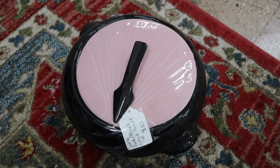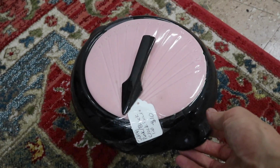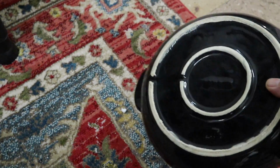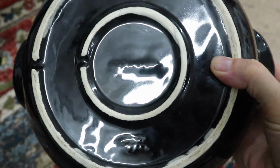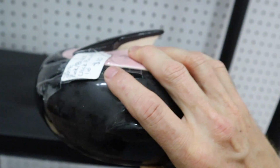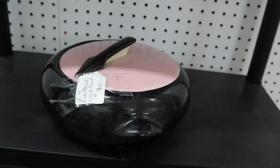I'm not going to buy it because it does have a chip here. But this is Shawnee, and this is the Sundial Casserole, and you can see why it's named that. The bottom, it's very hard to read, but it would actually say Kenwood. Kenwood was the Shawnee line in the mid-50s when they got away from the whimsical stuff and started doing more modern pieces. The Kenwood line was their modernist line.